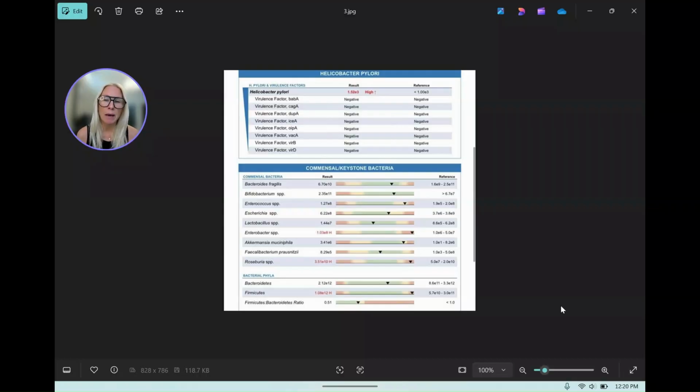You'll notice down in the bottom section, this is the commensal and keystone bacteria, a really important part of this test because it shows us which bacteria are missing or overgrown. For most of us, I tend to see some of these numbers very low. Here you'll see that some of the numbers are high. The Enterobacter and the Rosebergia are high. She has a tendency to overgrow, right? And again, when we see H. pylori, it lowers the stomach acid so that it can thrive. It doesn't want to live in an acidic environment.